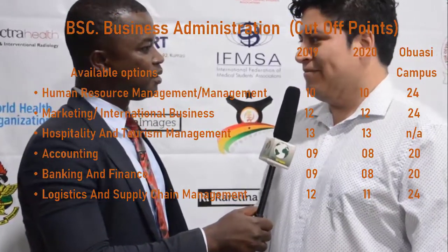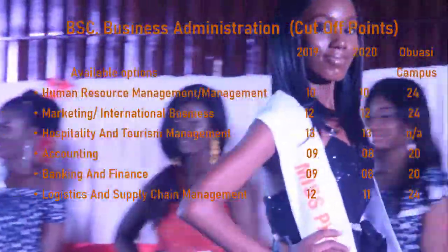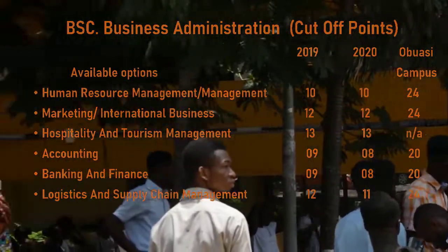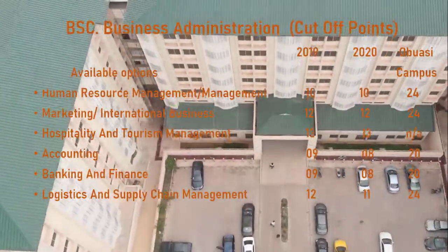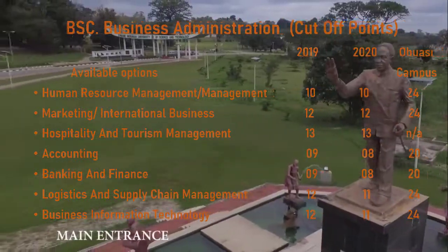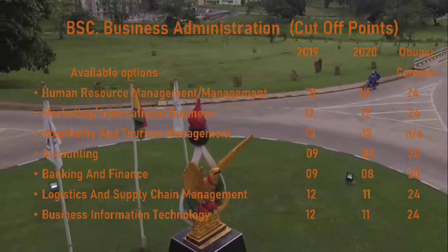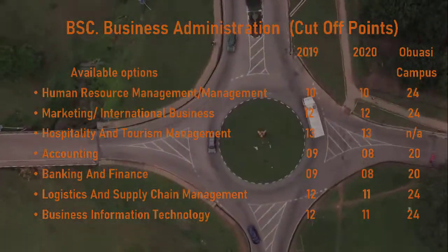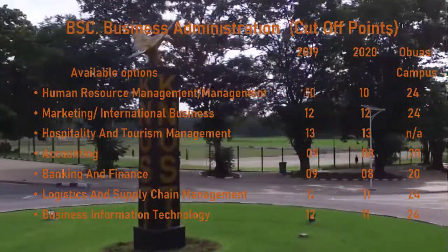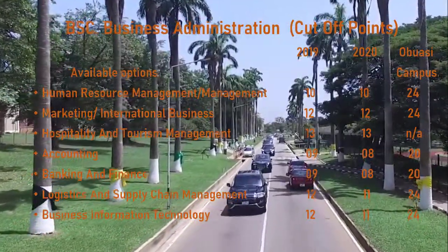The cutoff point for Logistics and Supply Chain Management was set at aggregate 12 in the year 2019 and came down to aggregate 11 in the year 2020, and was set at aggregate 24 in the year 2020 at the Obuasi campus. And finally, the cutoff point for business information technology was set at aggregate 12 in the year 2019 and came down to aggregate 11 in the year 2020. And the cutoff point was set at aggregate 24 at the Obuasi campus in the year 2020.